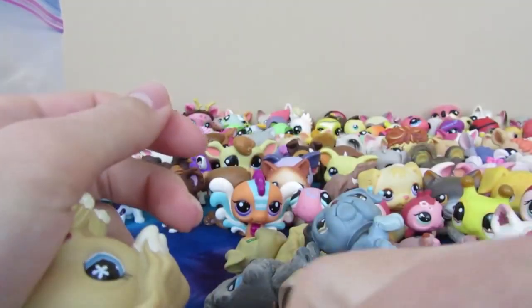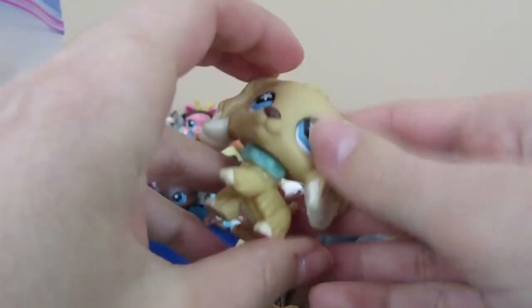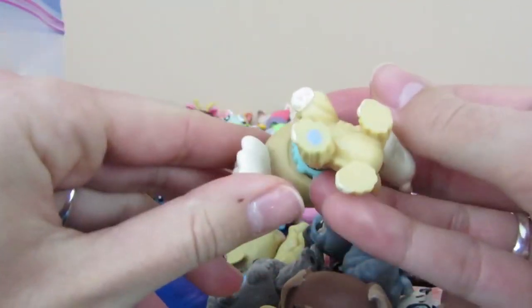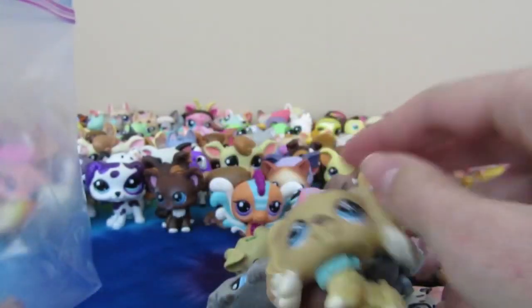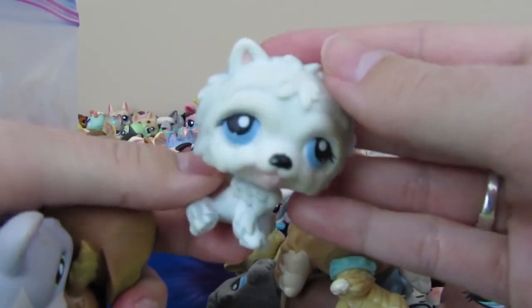A cute little blonde dog with ribbons. Pink magnet. This is a pretty good find, I think. This is a nice little dog with a collar and a blue magnet, which is super nice. We have some cat. Oh, wait, you're not a cat. We just have a dog that kind of looked like a Persian cat for a second.